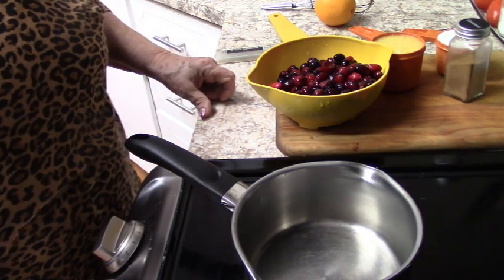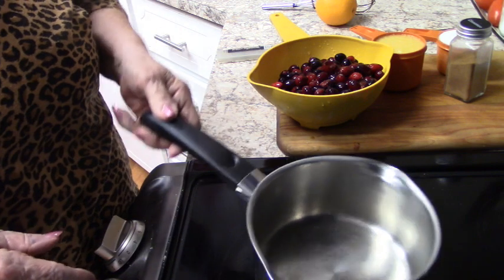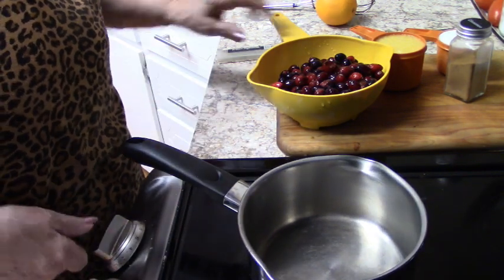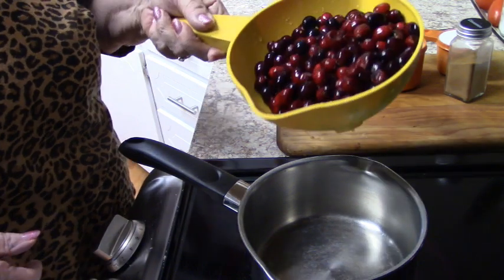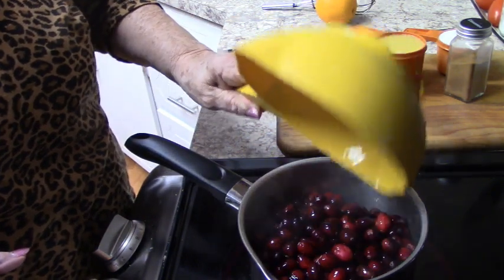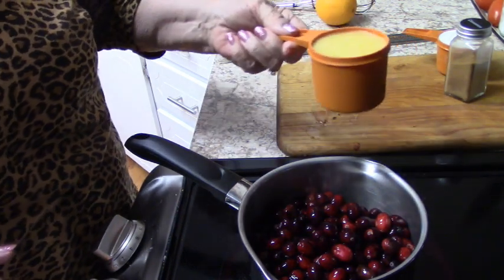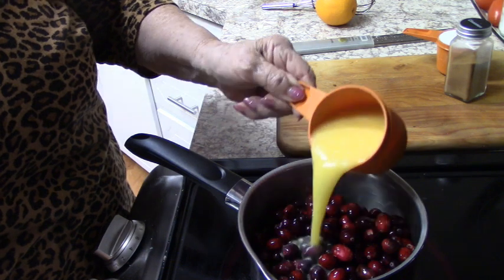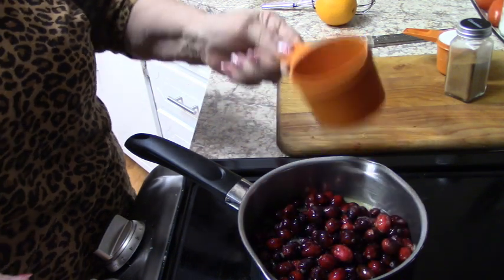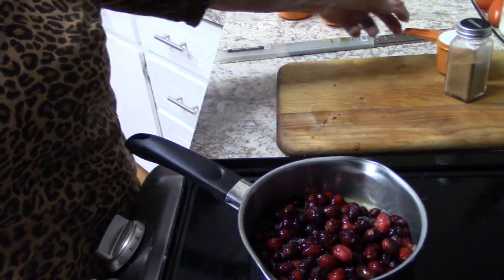Okay, here we are down at the stove, and this is how simple this is to make. I have my pan heating here. I'm going to add 1 bag of cranberries that I've rinsed. I guess my pan is hot. 1 cup of orange juice. Now you can use orange juice, cranberry juice, apple juice, or even water.